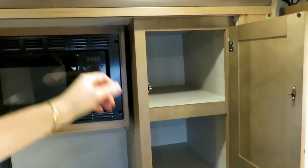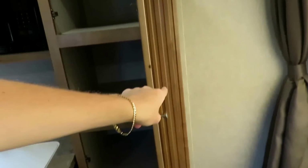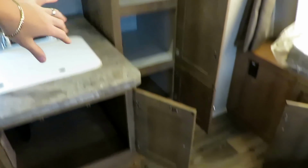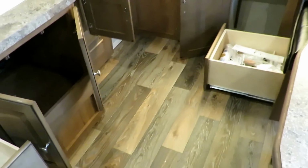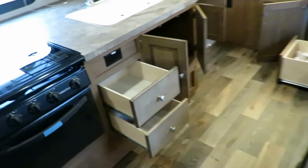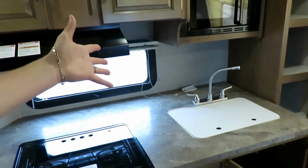This big pantry here is actually in the slide out. If you notice, the slide facing goes past that. So this is all bonus storage. It's off the floor plan, and that's what gives us all this nice walking space. It might look a little cluttered because I have all the drawers open so you can see where they're at, but there is a big amount of space in here because we have a good slide out.